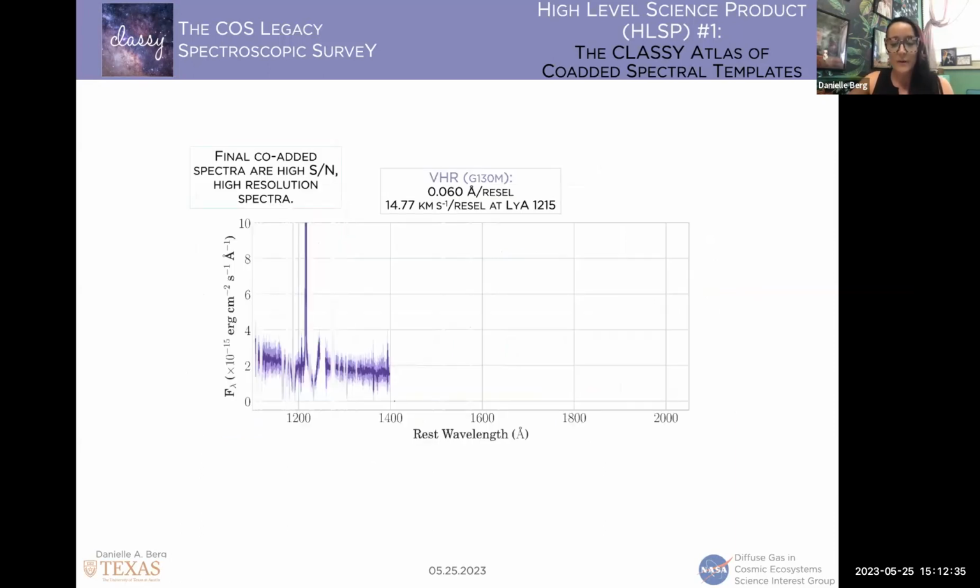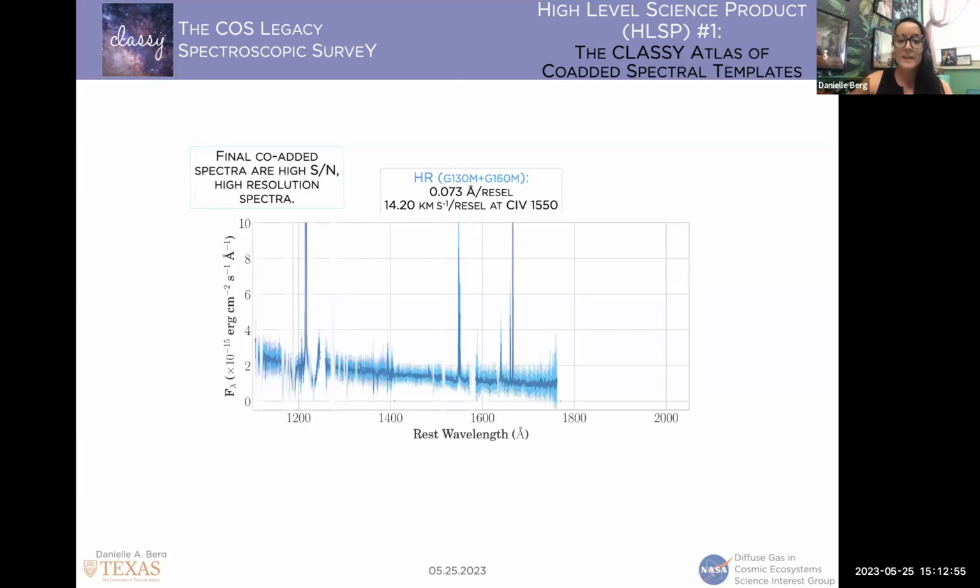So to do that, we also wanted to keep the components in case you want to do different science at different resolutions. And so all the different gratings are a little bit different. So G130M, the bluest grating, has the highest spectral resolution. So we still kept that. You can still use just that grating within the Classy atlas. You can also combine it with the G160M, which has a very similar spectral resolution, just slightly lower. But so you're still at really high resolution, now unifying to a little bit redder wavelengths.